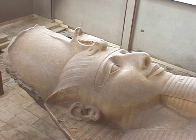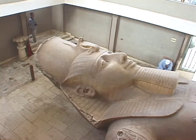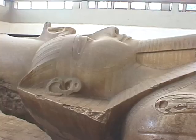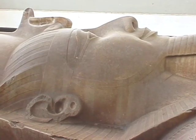He's got that smile on the face. He knows something we don't know. You'll notice also that the king has pierced ears, and that was very common in ancient Egypt for kings to wear earrings. And then you can see the royal beard strapped around the chin. And next we move on to the world's first pyramid at Saqqara, which was the world's first large stone building.